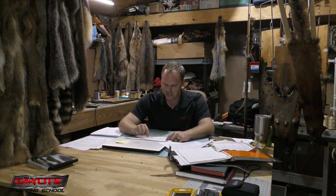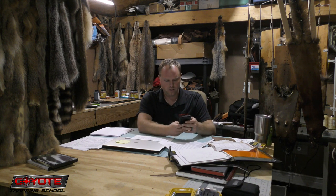So what's that? That's more than 4. What is, a 6 times increase in coyote harvest, and just over double the increase in red fox harvest.